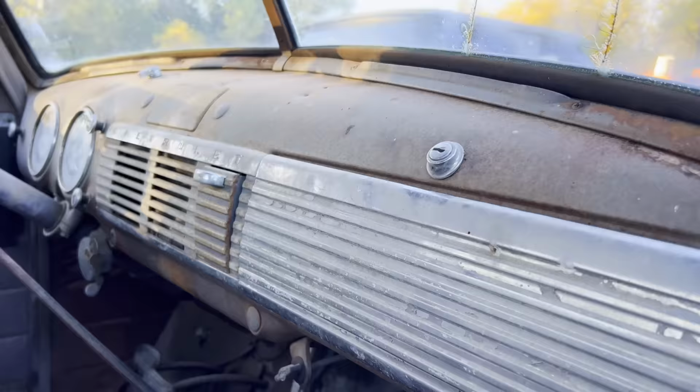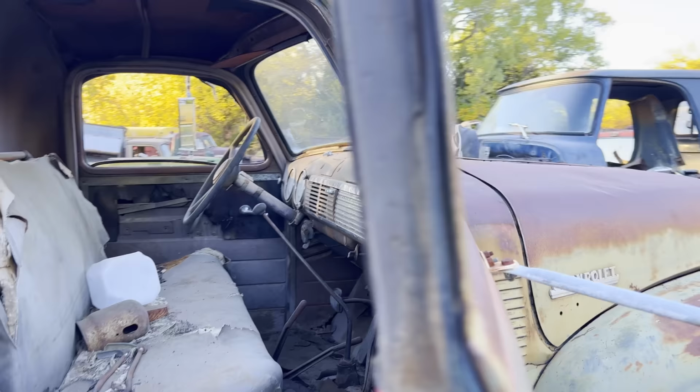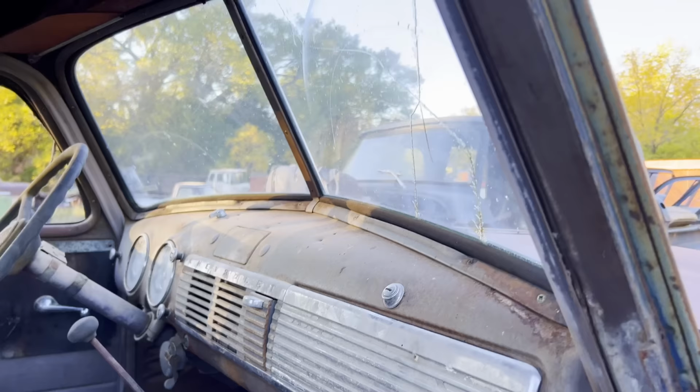It's got all the chrome dash parts on it. A lot of these are just painted, but this one has the chrome glove box and the chrome trim around where the radio would have been. It doesn't have a radio, unfortunately. And this isn't the completely optioned out truck, because the optioned out ones have chrome around the windows on the outside and on the inside as well. And I believe they have it around the windshield as well on some of these.